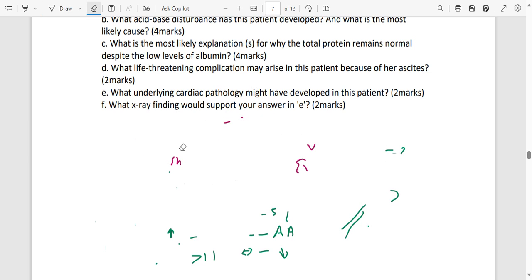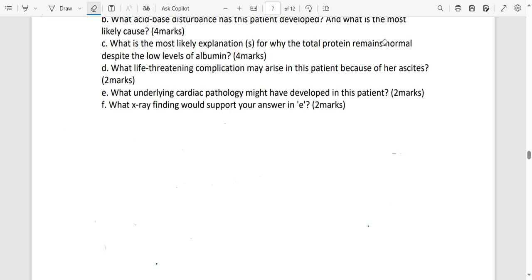What underlying cardiac pathology might have developed in this patient? Anyone to help us with that? What underlying cardiac pathology might have developed in this patient? Anyone?